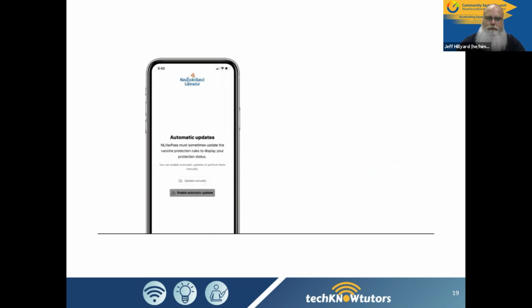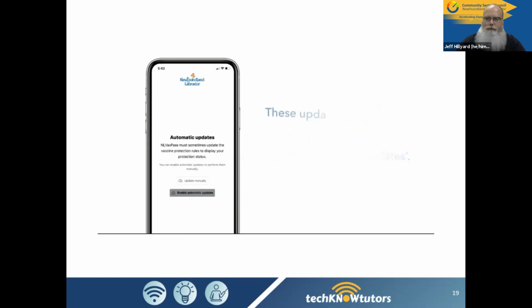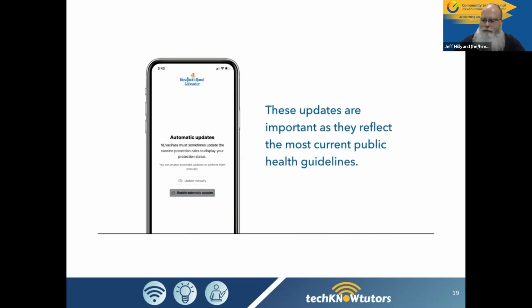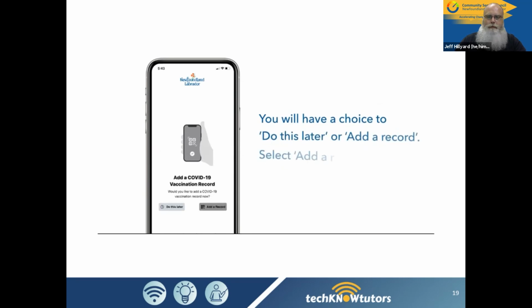The automatic update screen will appear. You have the option to update manually, or the preferred option is to enable automatic updates. These updates are important as they reflect the most current public health guidelines. The Add a COVID-19 vaccination record screen will appear. You will have a choice to do this later or add a record.